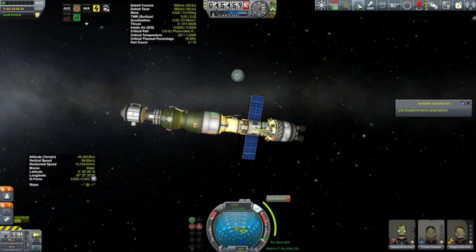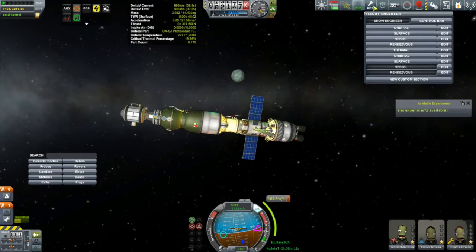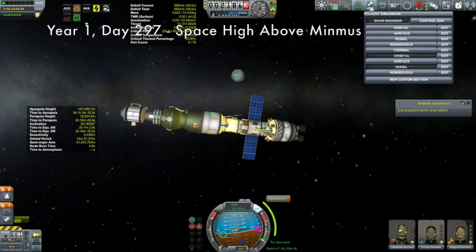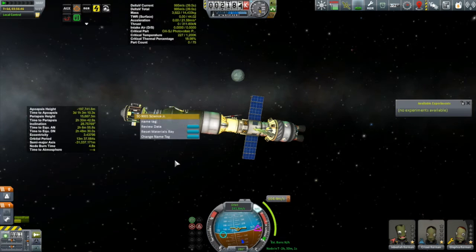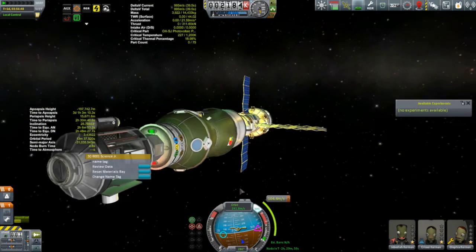The Corian is just about to cross into Minmus' sphere of influence, and there it goes. Okay, wait, I got the wrong Kerbal Engineer stuff here. Alrighty, there we are. So this is actually our third time out into Minmus' sphere of influence, so there might not be a whole lot of science, but let's see what we can get. So, Materials Bay, and we got two. Oh well, I mean, it's there. We'll go grab it.